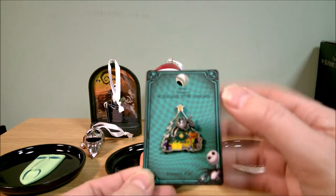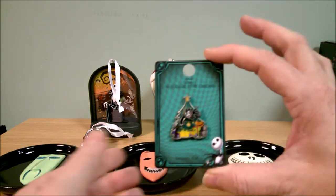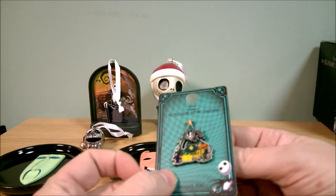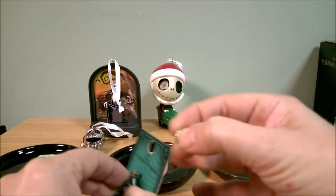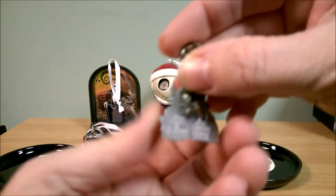It's this little bitty thing. This is actually smaller than I thought it was going to be. I thought it was going to be more like the size of the, like maybe like that big. It's very, very small, but it's cute. This one has the scary teddy on it. I thought this one looked pretty cool. Take it off of there. Here's the backer.